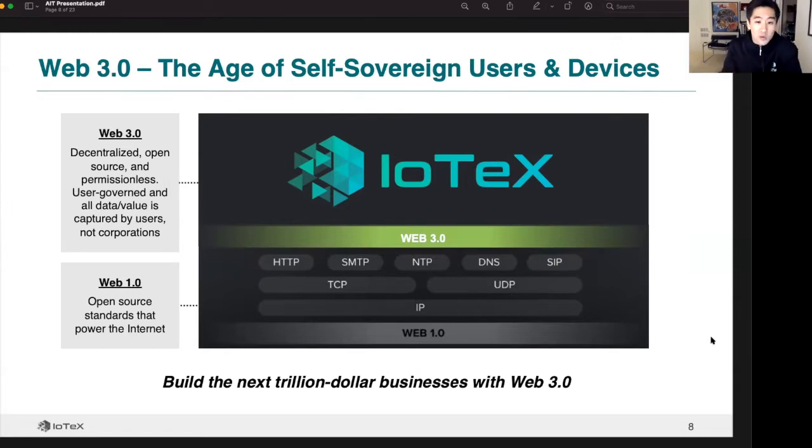Capitalizing on the open source nature of it, the decentralized nature of it, the fact that nobody will own the platform itself, replacing error-prone and often manipulative intermediaries with trusted code in the form of blockchain, right? These blockchains are also going to be user-governed. And like I mentioned earlier, the goal of IoTeX and a lot of other Web3 platforms is to make sure that the data and value that's created by users is also delivered to users and not corporations, right?